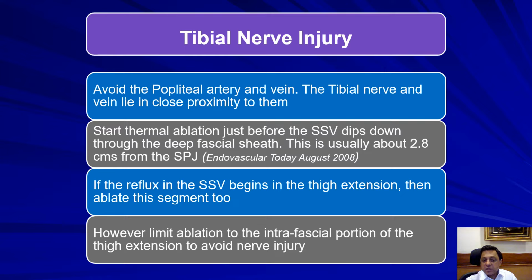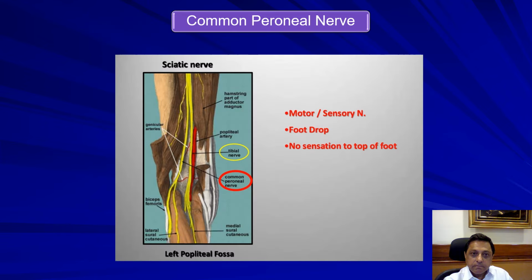If the reflux in the small saphenous vein begins in the thigh extension, then ablate this segment of the vein also. However, in such a case, limit ablation to the intrafascial portion of the thigh extension to avoid nerve injury. The next nerve is the common peroneal nerve. Again, it's a mixed nerve. It has motor and sensory components.